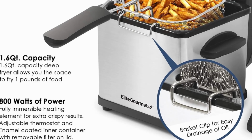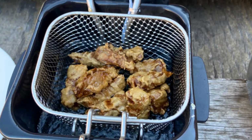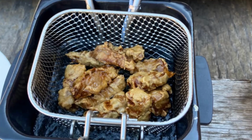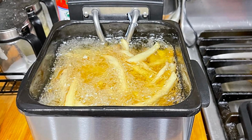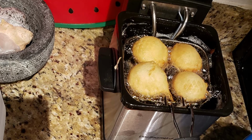One of the standout features of the Elite Gourmet deep fryer is its ease of use. The fryer comes with separate power and ready indicator lights, so you always know when the oil has reached the desired temperature and is ready for frying. The fry basket is equipped with a resting hook, allowing you to drain excess oil from your food before serving, which helps to keep your dishes light and crispy.